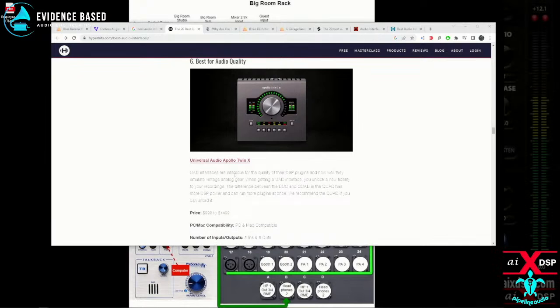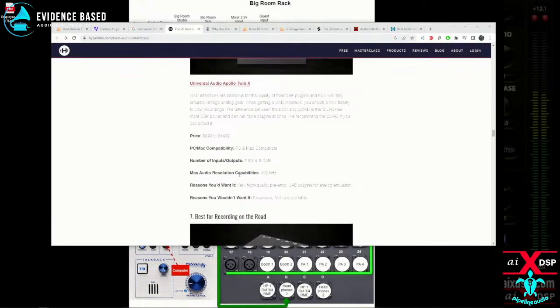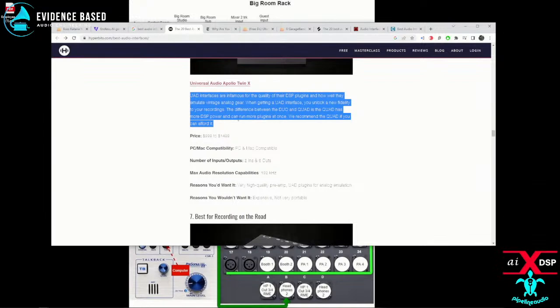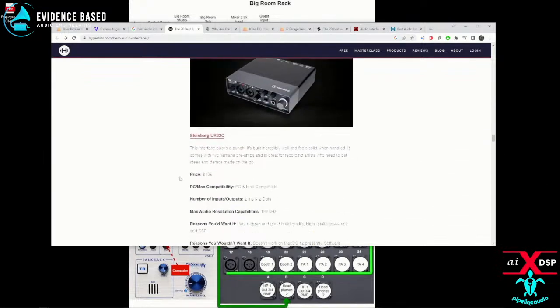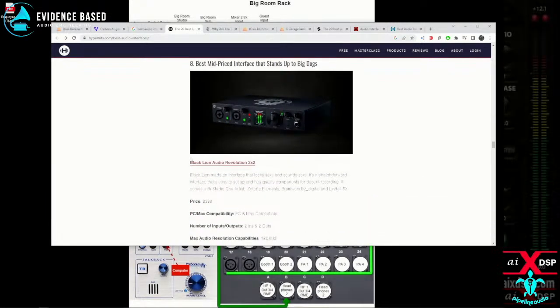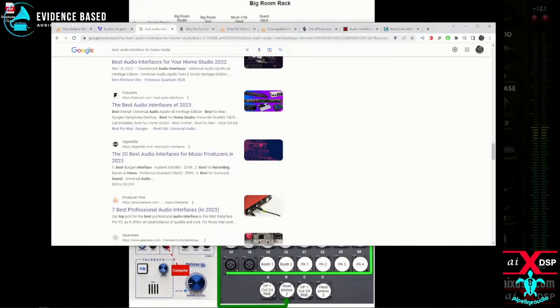So they show a Universal Audio. Have they actually tested this? I don't see any. Let's see. UAD interfaces are infamous for the quality of their DSP plugins and how well they emulate vintage analog gear. When you get a UAD interface, you unlock a new fidelity to your recordings. Do you? Where's the evidence for that? I don't see any. Best mid price that stands up to Big Dog's Black Lion. Okay, let's not get ugly here, but this is spam, right?